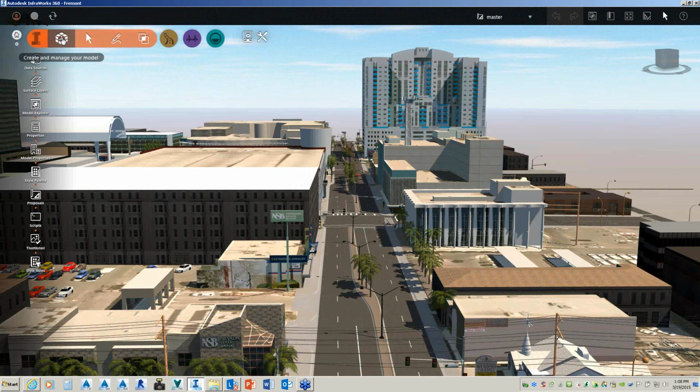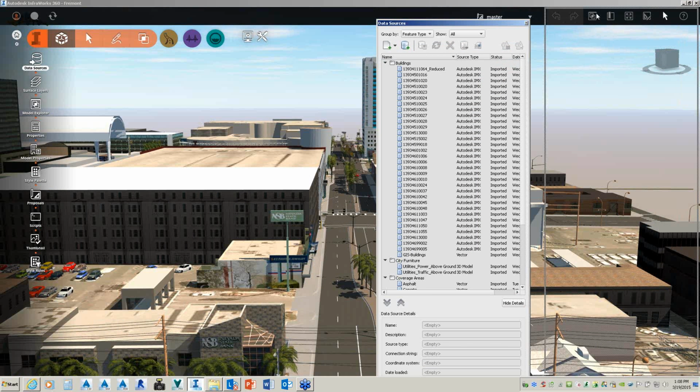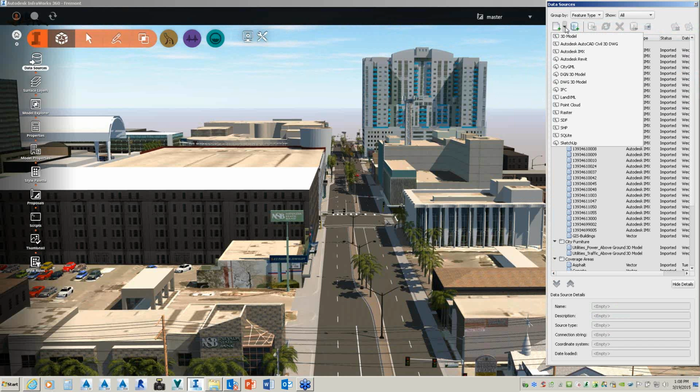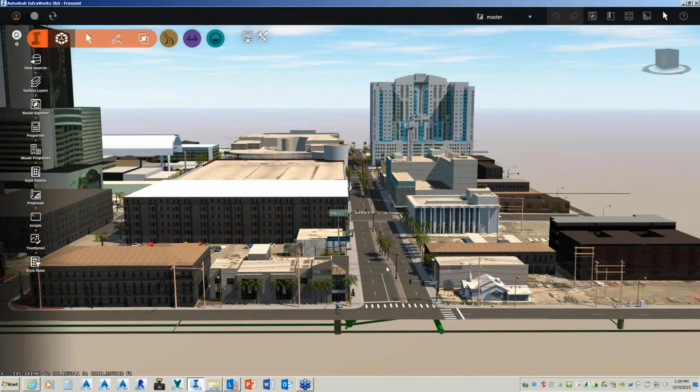So one of the things that I looked at was the idea of talking about GIS and different data sources. So those of you who may be coming from another product or Civil 3D or Map 3D, you have the ability to bring in different models from other products. So whether it's SQLite, SketchUp, Revit, AutoCAD, or even a 3D model, you can pull that in. So now you can see how detailed my model is coming in reference to this site.